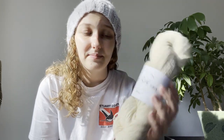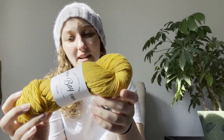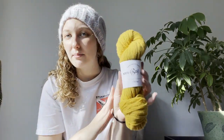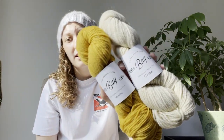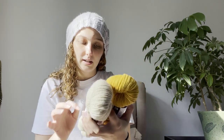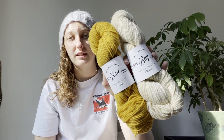And then my roommate, such a nice lady, she decided that this maybe wasn't her color or that she wasn't going to use it, so she also gave me her skein. And this is Sandbar. They're all like fish or nautical themed, but I think they go really good together. I don't know if I want to make a hat or a cowl or mittens. I'll see when the time comes, but they are so beautiful together.